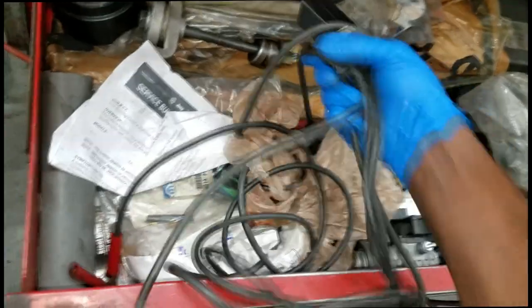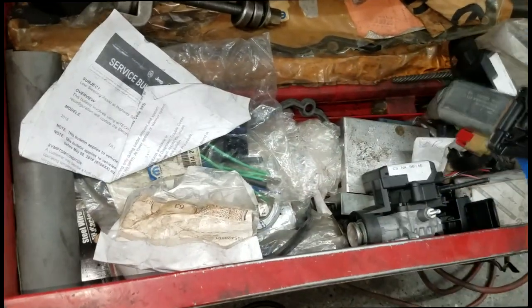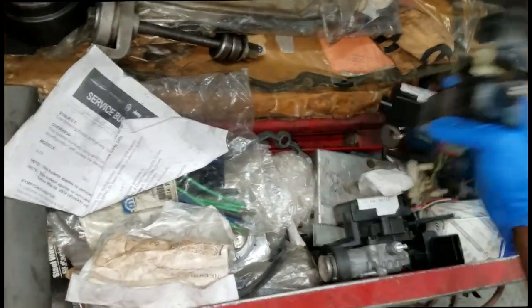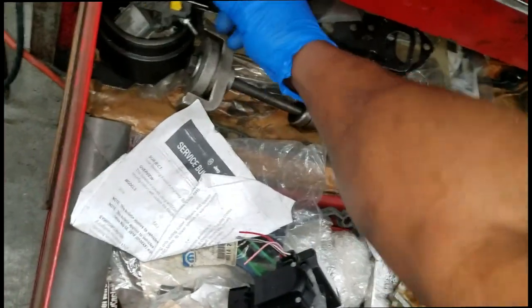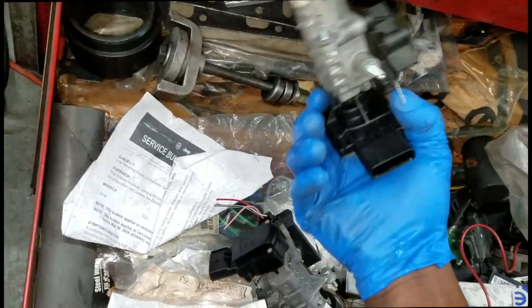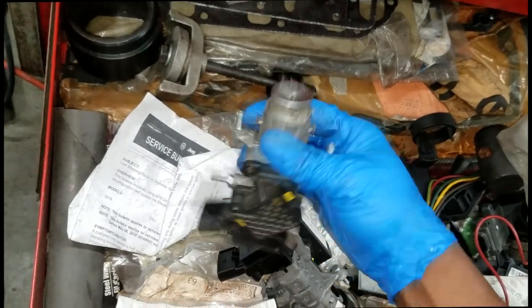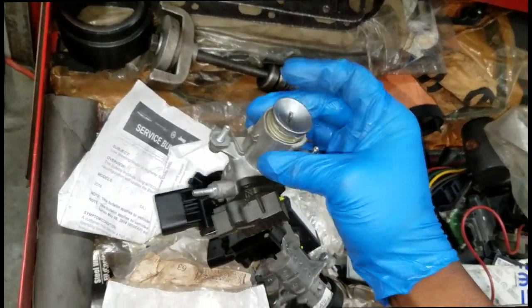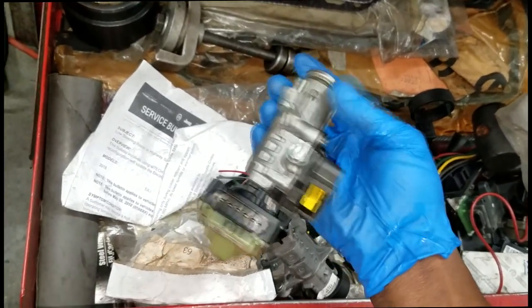I can create a lot of room in my toolbox if I get out old stuff that has absolutely no use. This window motor goes to a Caravan, an old model Caravan, AS body. I tend to get these a lot, but they're pretty much worthless if you don't have the key to turn out the ignition. You can grab a pair of pliers and twist that out, but you may damage the housing. So I'm going to hang on to this.